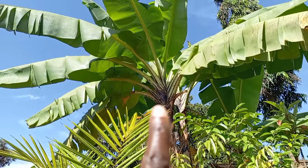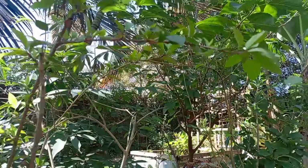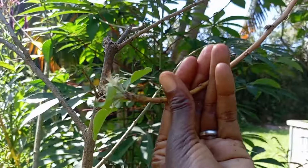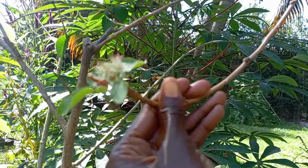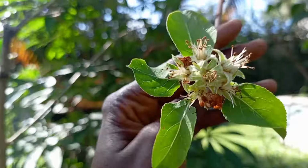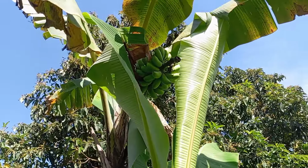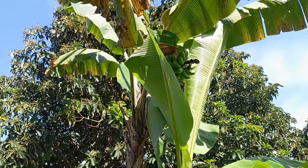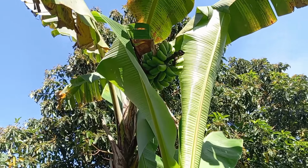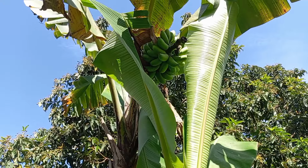This banana has a flower, if you can see somewhere there. The apple that I planted from seed also put flowers. But I don't know if I'll get anything out of this. This is from seed. Our sweet banana is matured. You could actually choose to harvest it like this and keep in the house, but I want it to ripen on the tree. So I'm keeping an eye. Hopefully the monkeys don't see this.